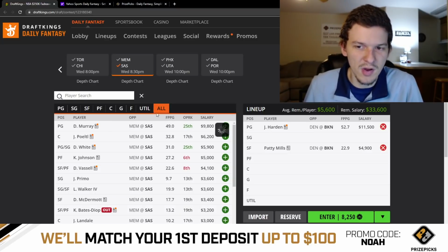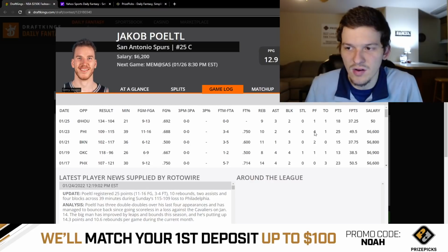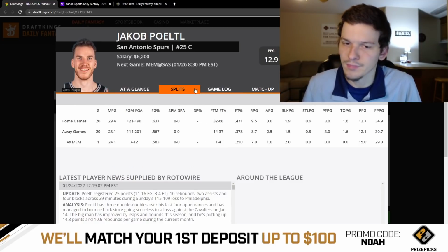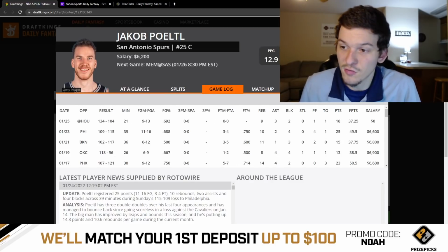Jakob Poeltl at 6,200, I still think looks pretty good at this price point. I mean, he's just been really, really solid lately. You look at his game log, at least 37 DK points in 5 straight games. He's been playing big minutes as well. Obviously on Tuesday it was a blowout, so he didn't play as much. But if this is a close game, I think Jakob Poeltl plays probably 34, 35 minutes, and at 6,200, that's still too cheap for Jakob Poeltl.